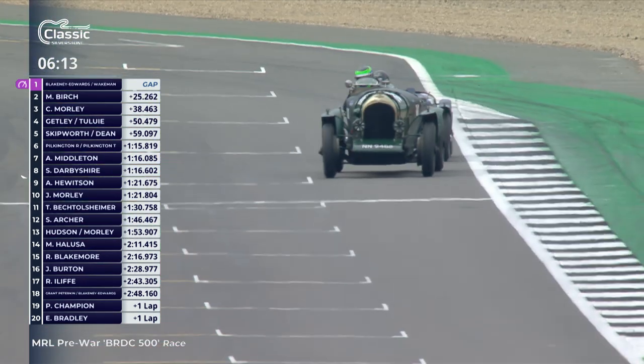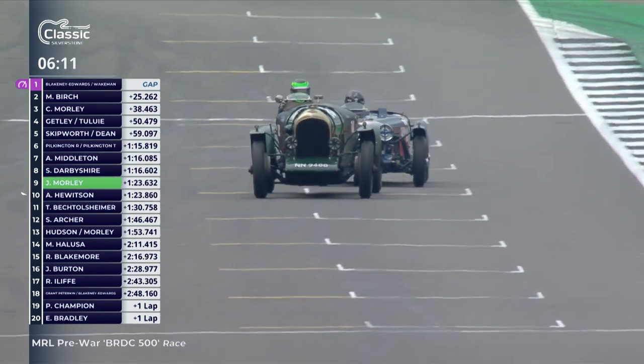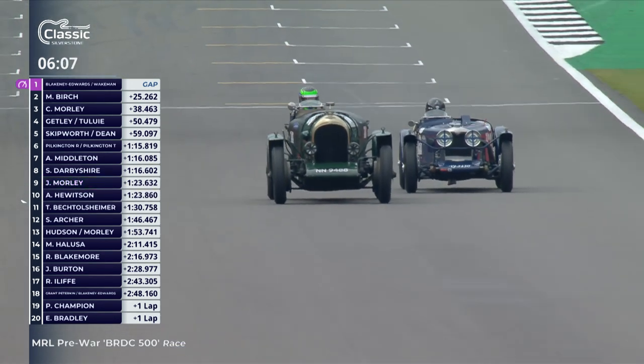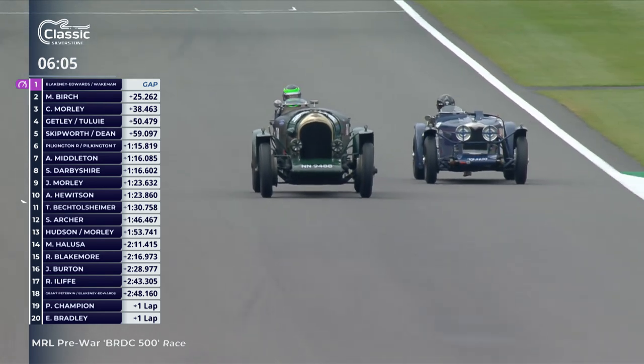No new fastest lappers yet. Still fastest lappers from earlier. Riley coming back at the Bentley. We're now coming up to a more twisty section where the Riley probably has a bit more of an advantage.